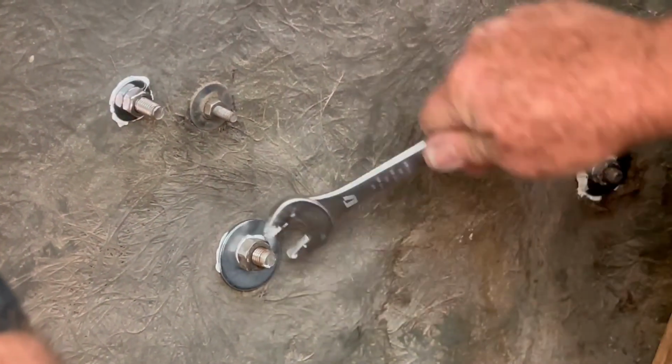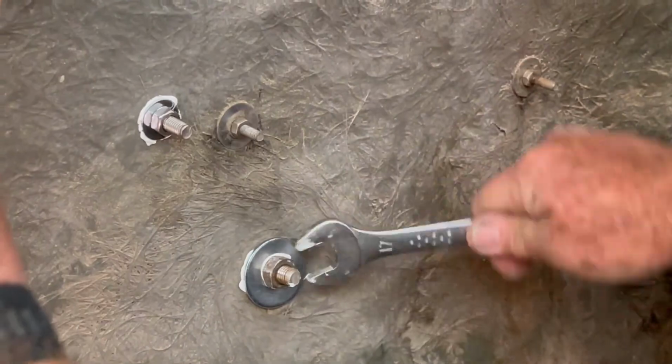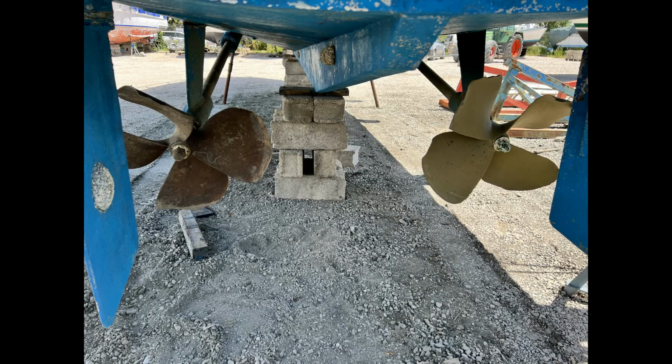Some lunch. Yeah, sounds good. On our way for lunch, we noticed this boat in the yard that must have hit something awfully hard. Take a look at those propellers.